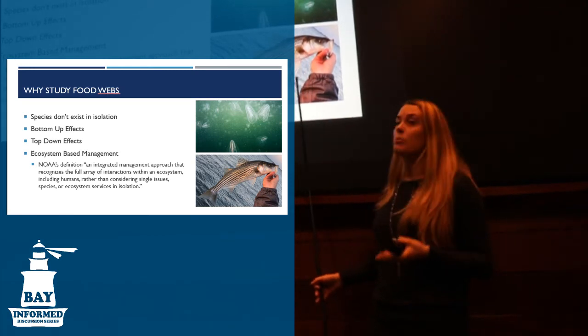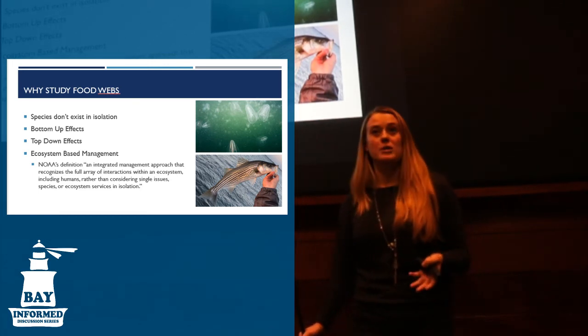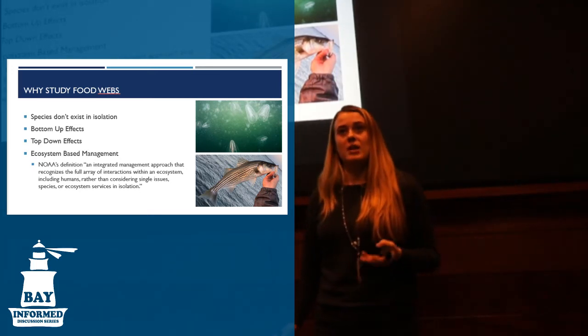How does a change in a predator impact the groups below it through changes in predation? And that would be a top-down effect. But more generally, there's this kind of trend towards ecosystem-based management instead of a single species approach.